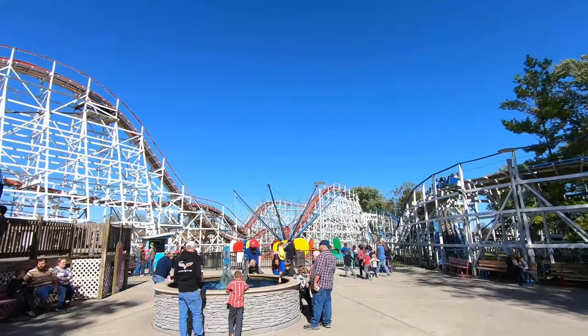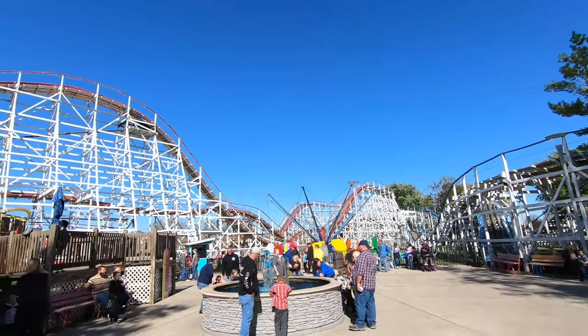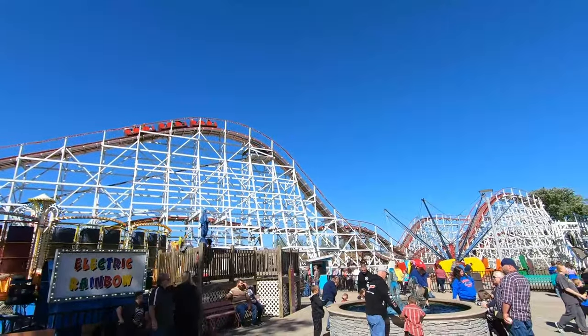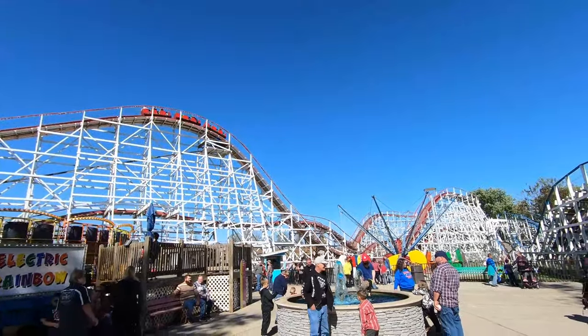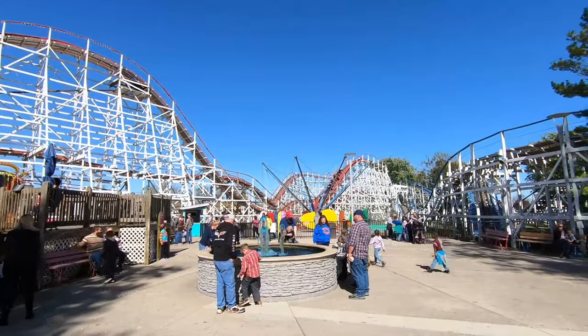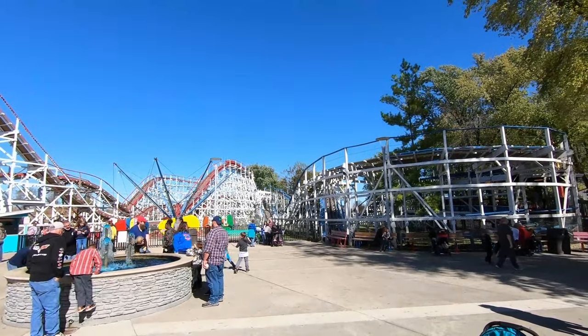All right, I just finished riding everything I wanted to at Stricker's Grove. Tornado has crazy ejector. There's one of the hills that just absolutely launches you out of the seat and you just go flying. And it even started to pull my pants down. That's how crazy ejector it was.